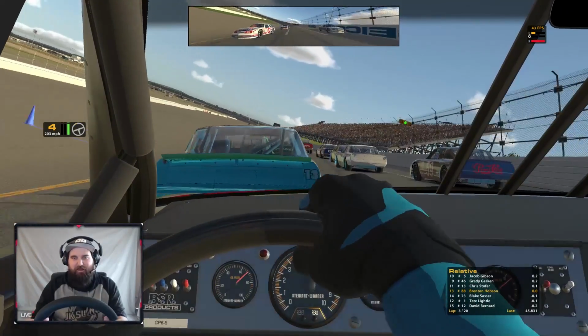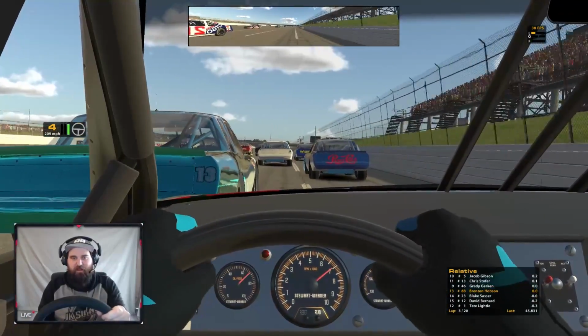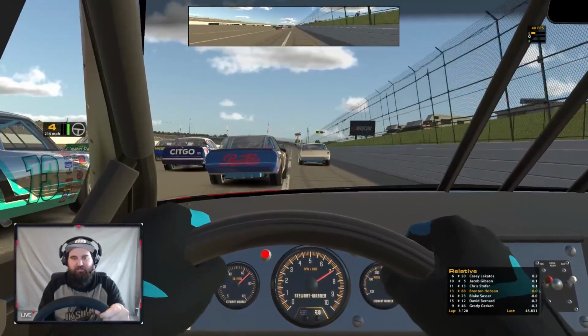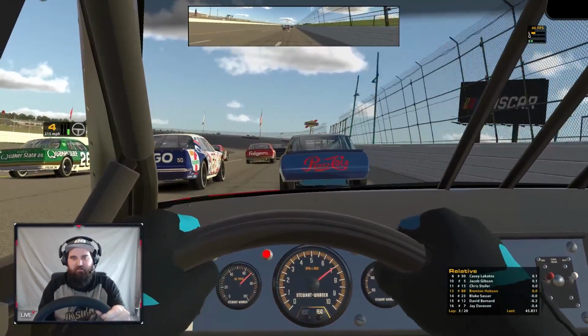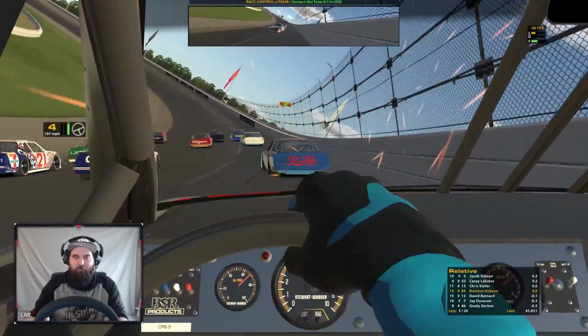I can sense a big one happening right in front of us up here. It's going to be bad news bears. Here we go. Inside at your door. There's one on the apron. Two inside. They're banging fenders down the straight. There's smoke. Two wide inside. Oh, we're 3 wide into the corner here. 2 wide. And we get the wall.